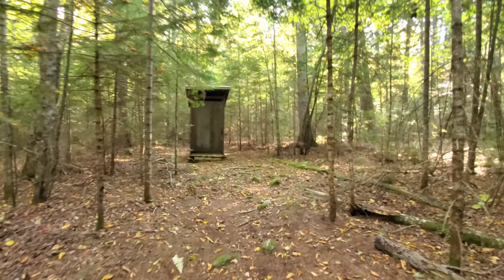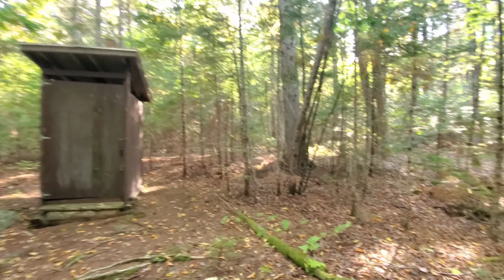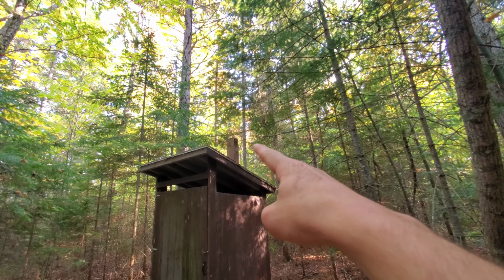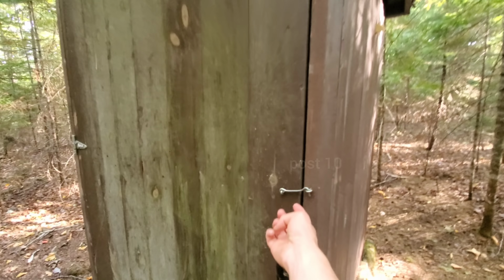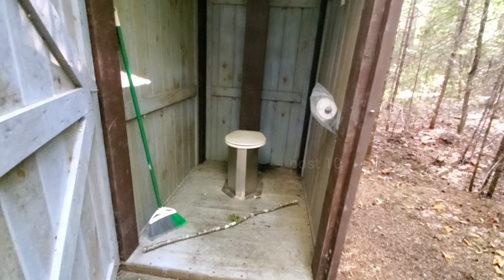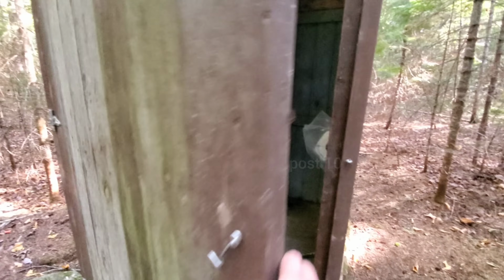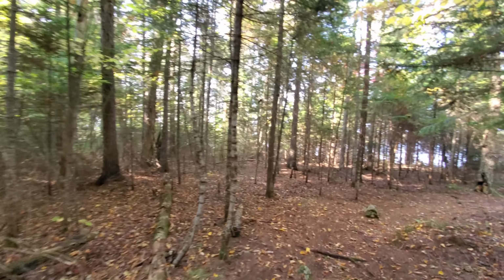They fixed it. Last time I was out here years ago, the vent was on the ground because a tree fell on it. A lock on the outside just to keep the bears out. Bag over the toilet paper to keep it dry because the rain does get in through the top. Let's go try to find that bottle dump.